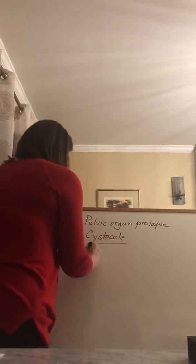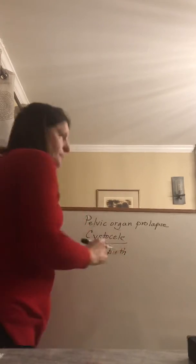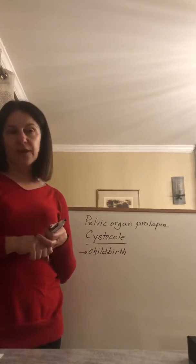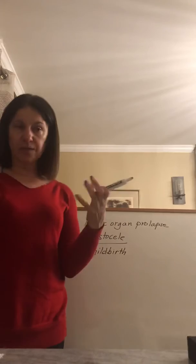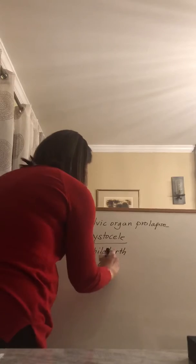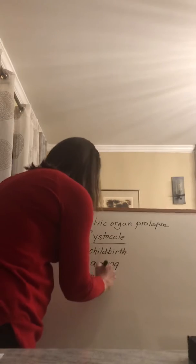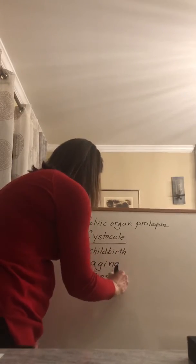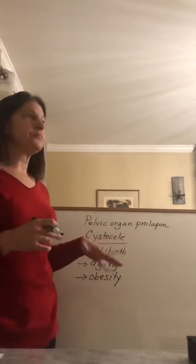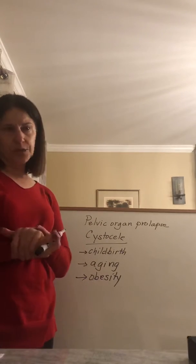Okay, very often this can happen associated with childbirth, which strains the tissues in and around the uterus and the vagina. Remember, if you're having a vaginal birth, that's a huge strain on all the tissues surrounding that muscular wall of the vagina. In addition, aging, you can just have weakening of that tissue just as a byproduct of age. Obesity, again, you have pressure bearing down in that area. Or hysterectomy.